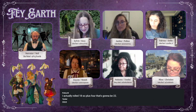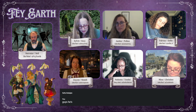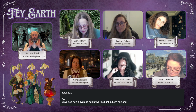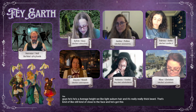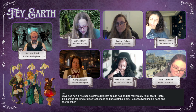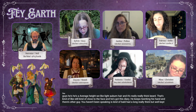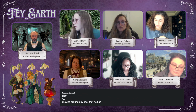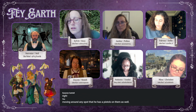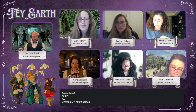Nice. Okay, so what you do spot is one of the guys, average height with light auburn hair and a really, really thick beard that's still kind of close to the face. And he's got this dagger he keeps twirling in his hand. And this other guy who hadn't been speaking is bald headed, with a long, really thick but well-kept beard and a really fine waistcoat over a pretty expensive overcoat. As he's moving around, you spot that he has pistols on him as well. And eventually it hits 9 o'clock. What do you all want to do?